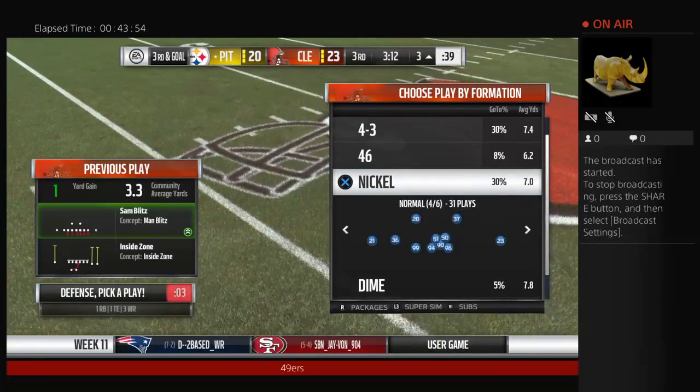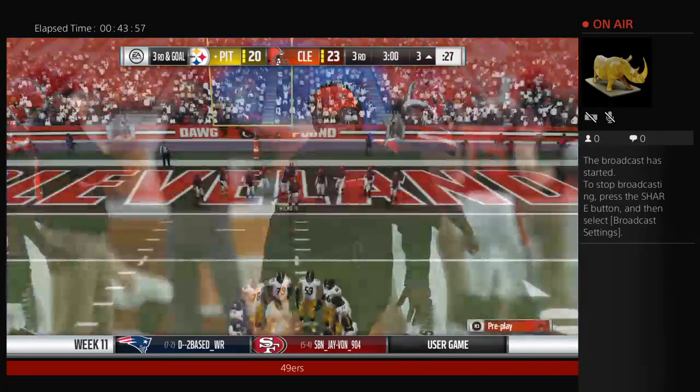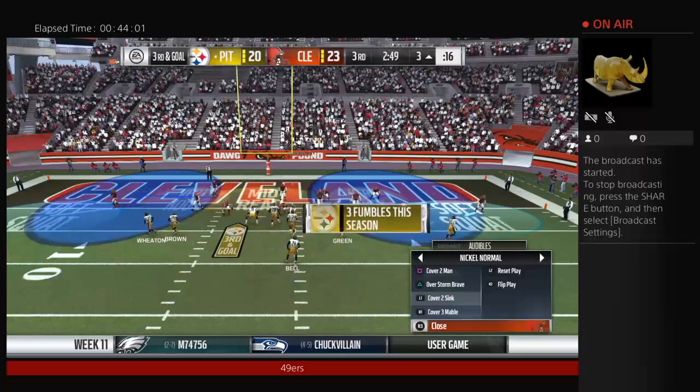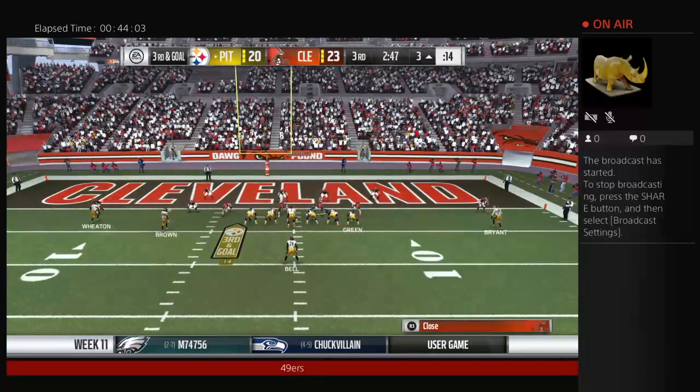Yeah, now from this spot on third down, I think he'd probably throw it here. Yeah, I don't think there's any question about it. They won't even send in a running play here, I don't believe. I think they go ahead and try and throw it for a touchdown.